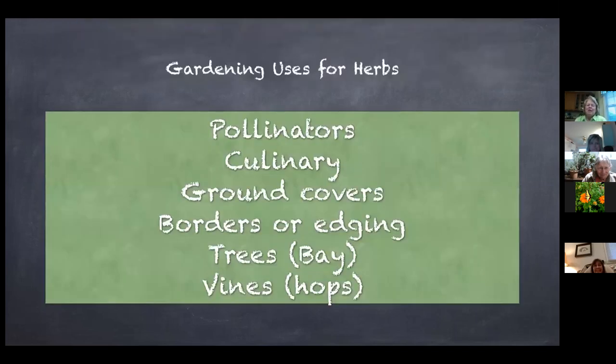Also, there's lots of gardening uses for herbs. Joy mentioned pollinators, and I use pineapple sage and things like that near my vegetable plants, so that I have pollinators drawn in, and I have mountain mint and a lot of different things like she uses. Then, of course, there's all the culinary uses, which is what we're going to talk about mainly tonight.